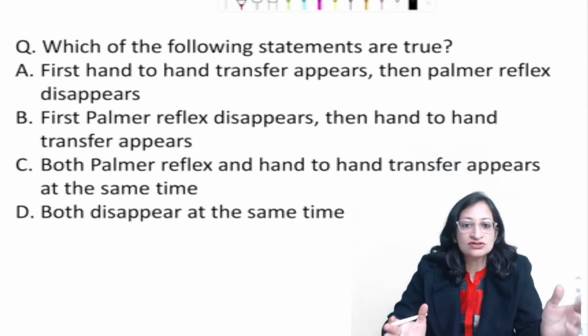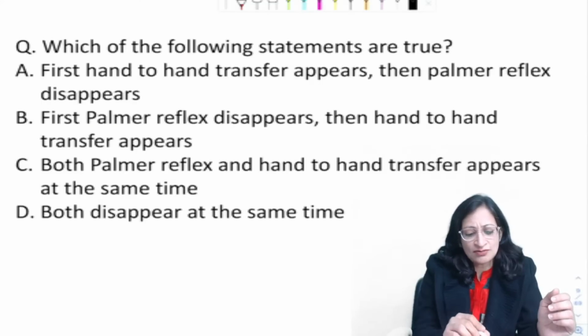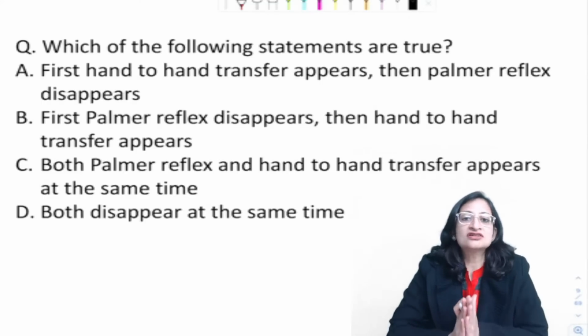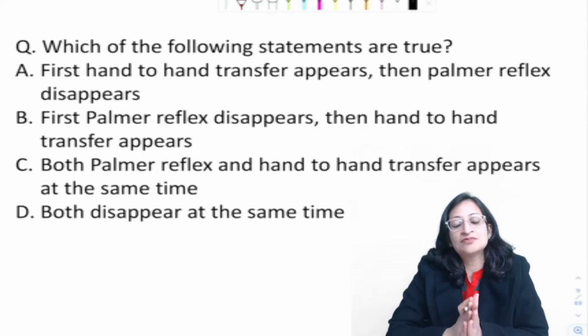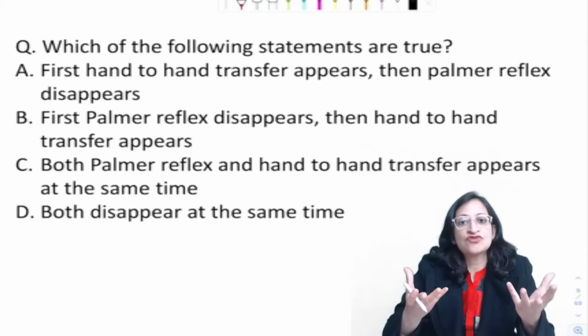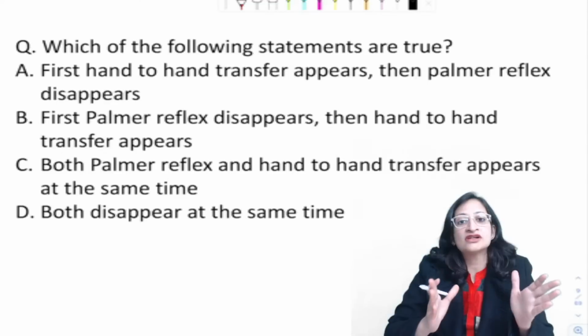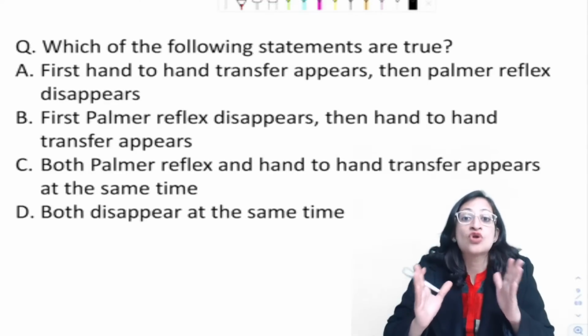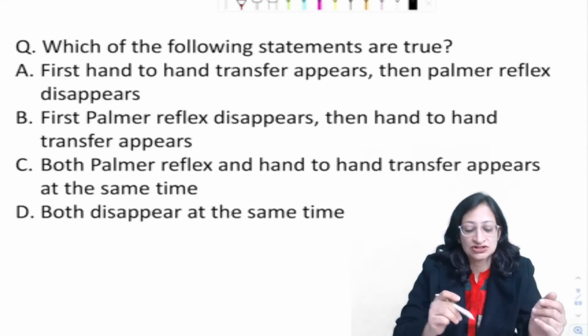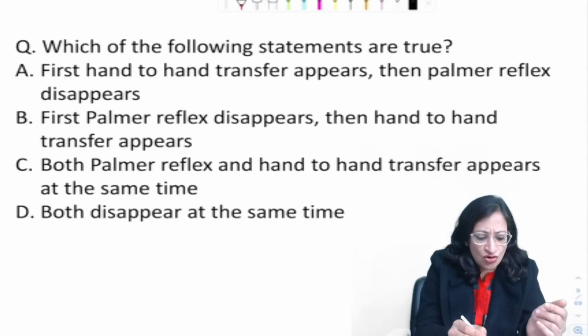So, let us see some quick questions which you should be able to solve with this knowledge of developmental milestones. Which of the following statements are true? First, hand-to-hand transfer appears, then palmar reflex disappears. There are certain primitive reflexes; they disappear and then the milestones appear. Voluntary grasp of objects, and thereafter the unidextrous grasp and transferring objects, will come only after the palmar grasp reflex is lost, which is lost at around 3 months of age. So first hand-to-hand transfer appears, then palmar grasp reflex disappears is wrong.